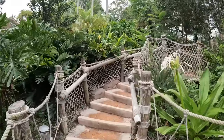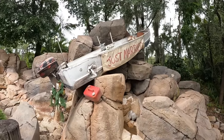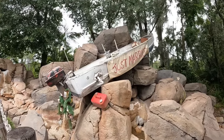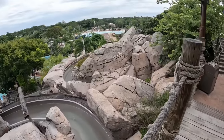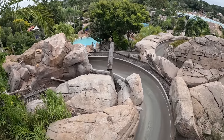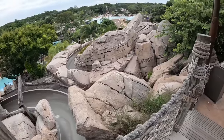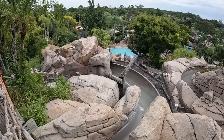Good temperature now as well. Oh, look at this boat just here. We've got a shipwreck off to the side, and it says just married on there as well. Maybe me and Charlotte can have that soon. What a brilliant view over Typhoon Lagoon. Oh, I can see Charlotte sat down there at the bottom. Wow, I love all these slides, how they're built into the rock work. Really impressive theming.